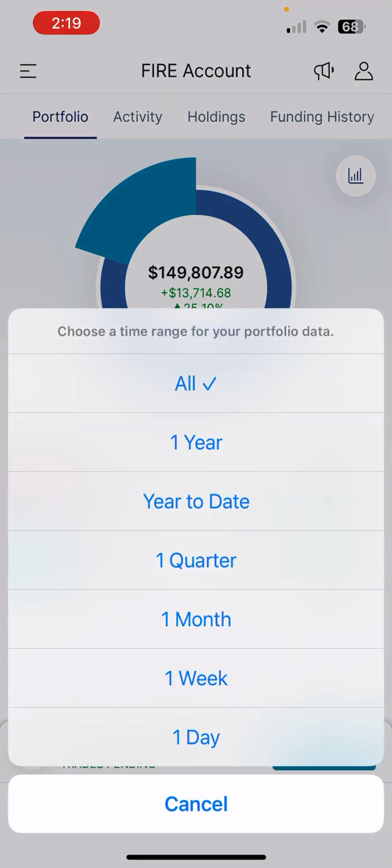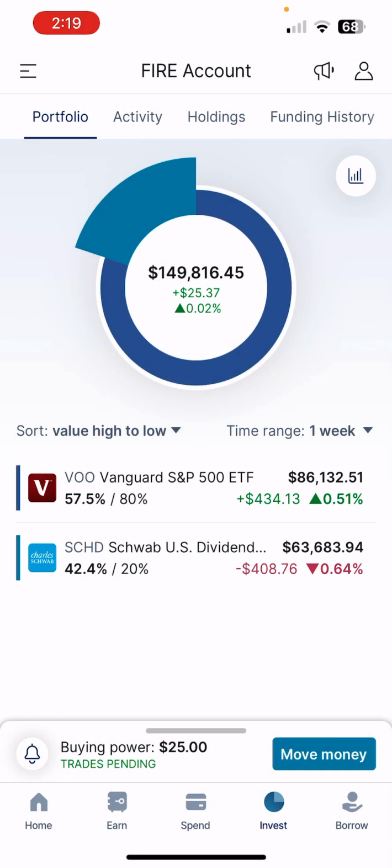All right, let's look at the performance for the past week. Overall portfolio, essentially it was down, right? Yes, overall it was up 0.02% or $25.37. Let's look at the holdings. VU was up 0.51% or $434.13. SCHD was down 0.64% or $408.76. Now, these numbers are a bit skewed because, again, I'm shooting on Tuesday, not the Saturday.